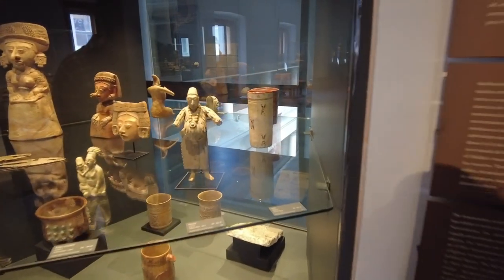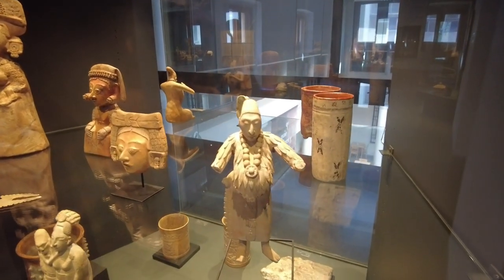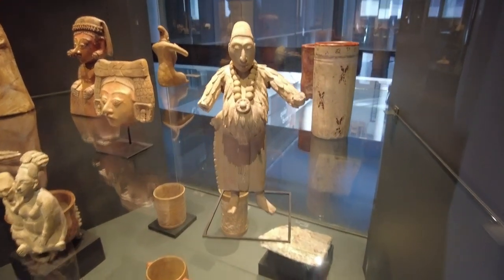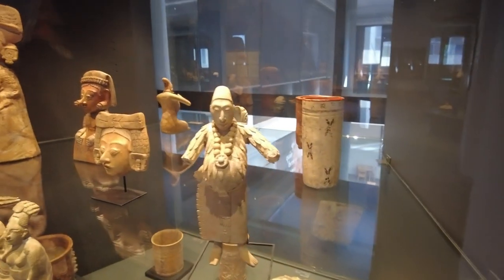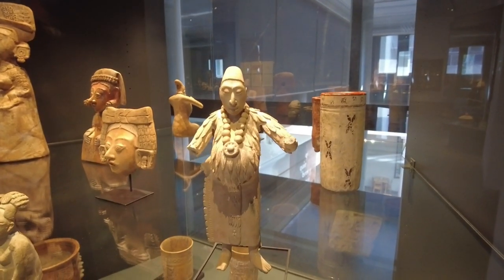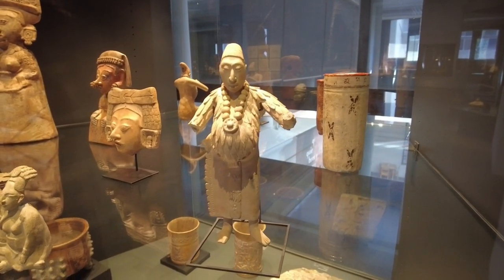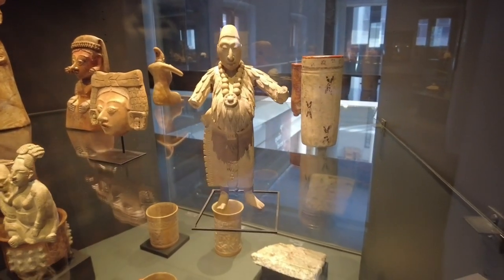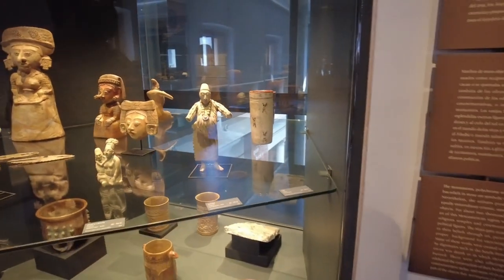Whoa, look at this guy. Look at the feathers carved. The amazing thing about this one is it's very small. So the carving is super intricate because it's so small. The feathers, the carving on his face. Nuts.